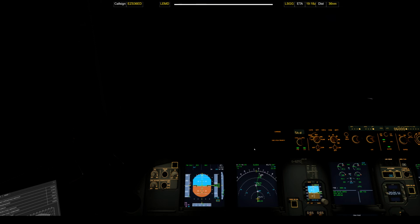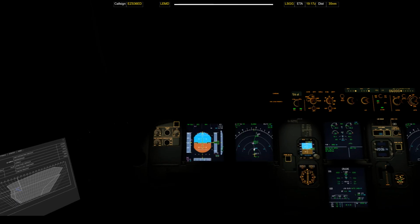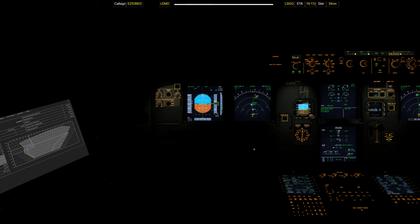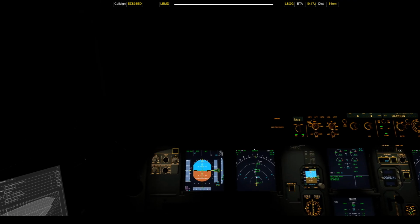Right, let's concentrate on getting ourselves down in Geneva. Can't see much, I'm guessing it's probably because of the cloud. They did say it's going to be cloudy around here. Let's just make sure we can slow down in time. We'll keep an eye on that. Sometimes the descent profiles don't always work out and you come in too fast. I had that happen a couple of times, so we just need to keep an eye on the speed.